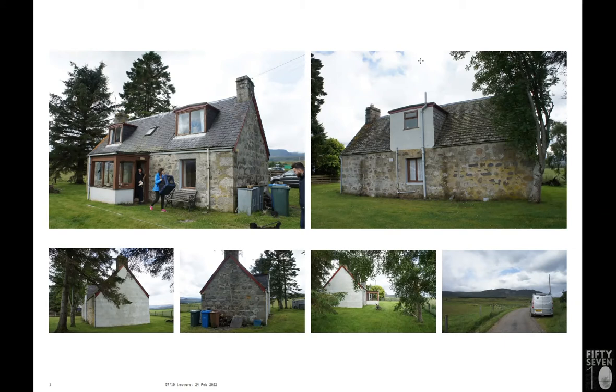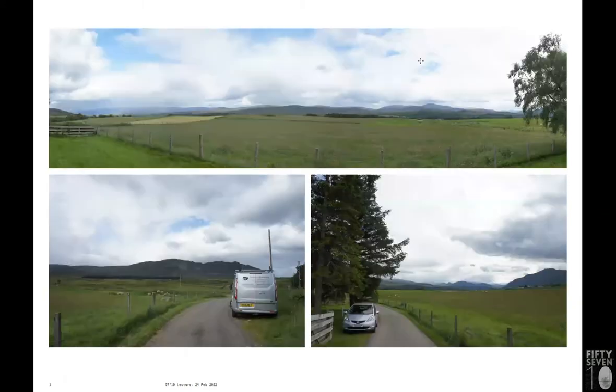And you can see that it's had some additions over its years. It's got this rear projecting dormer on the right-hand side image, and this sort of porch at the front, and these two dormers. So the thing that was incredible about it was the views out from it. That view at the top there is what you would see from the front of the cottage, where they had built the porch right in front of where you would want to look, in fact.